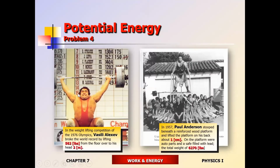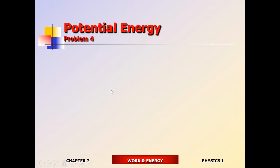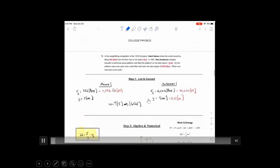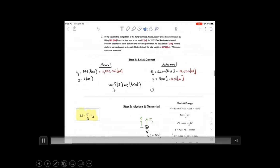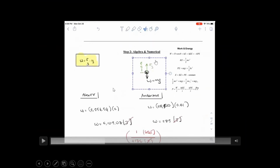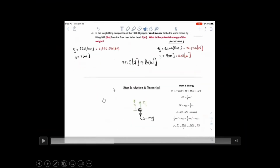Which one is going to have more potential energy? The people that this guy is lifting or the weights that this guy is lifting? Which one? Let's take a look at the problem. Potential energy, do a comparison. I'm just going to grab everything from problem number 3. We'll take a look at the potential energy of the weights that Alexa is lifting versus the people that Anderson is lifting.